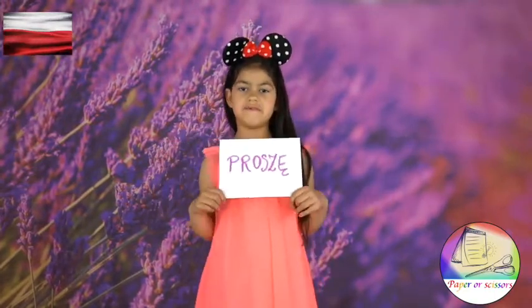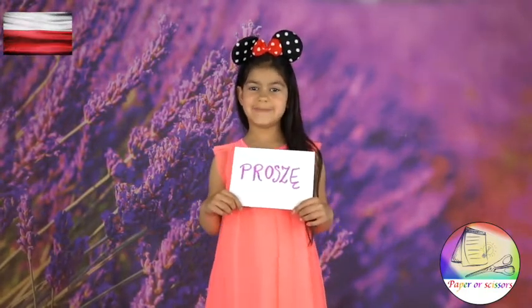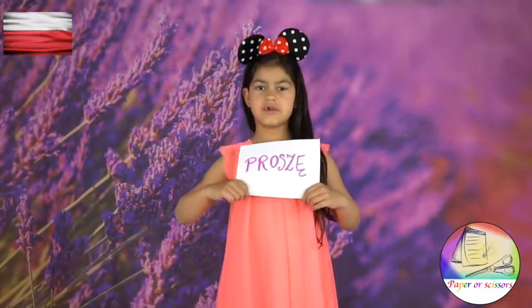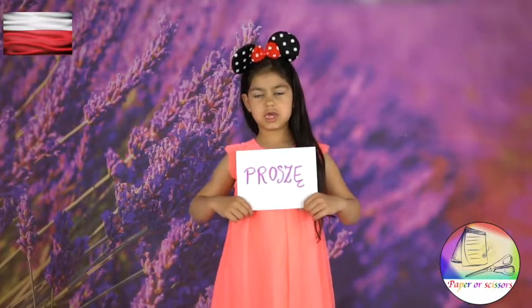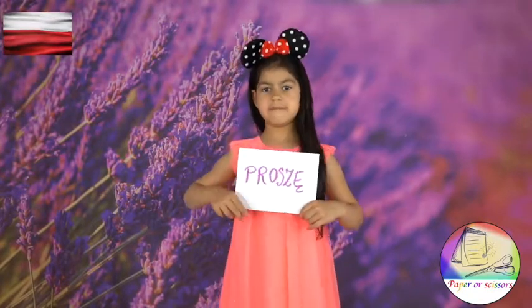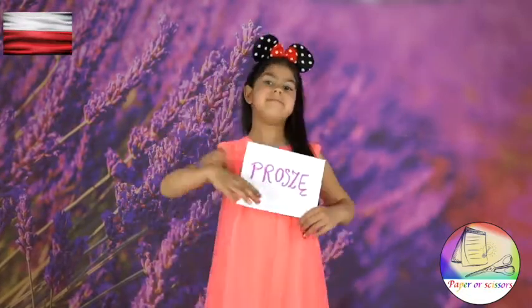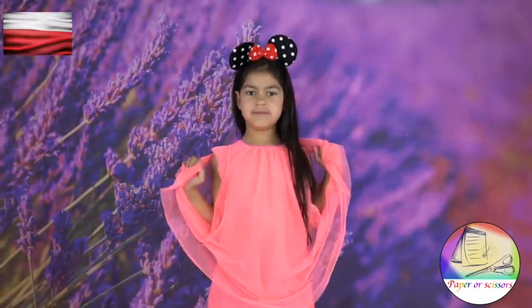And just one more thing about proszę. We use it when we say please, and also when you want to say, here you go, there you go. So, for example, in a shop, when you're given money, you say proszę, and then you give the money. And these 2 important words you might use.